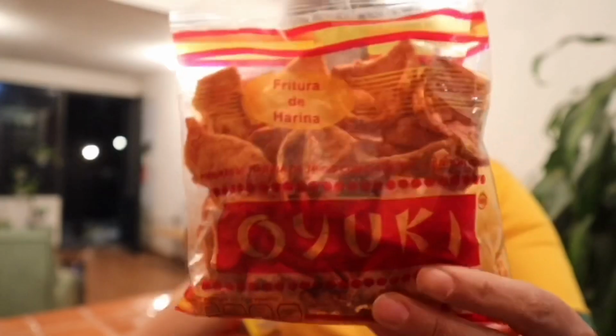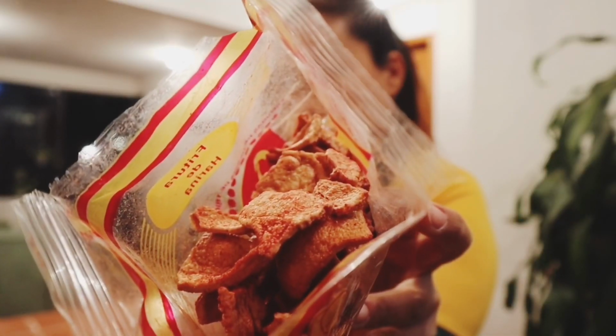These are great. Pork rind imitation, but made with flour. They have a type of chili on it, which is chile piquin. Oh, I love these. Crunchy, tastes a little bit like chicharrón, so they're not off the mark.